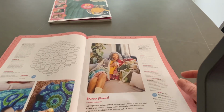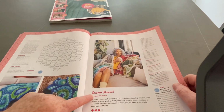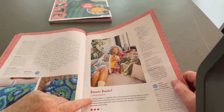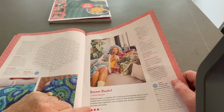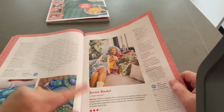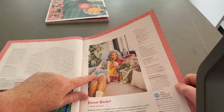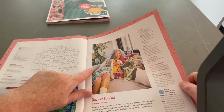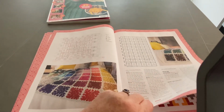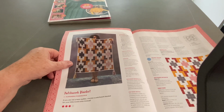This is called Bazaar blanket. Not bizarre as in, oh my God, that's weird, but bazaar as in a sales place. By Helda Panagari. Panagari? I don't know. But this is her blanket, and it's quite lacy, really. Anyway. I thought it was fluffy, but it's not. It's just textured-y.